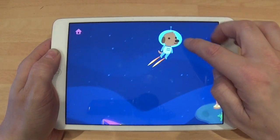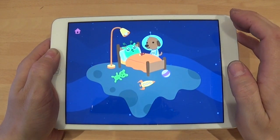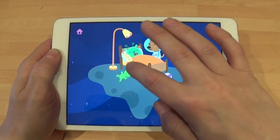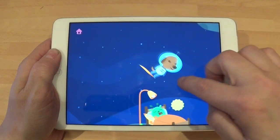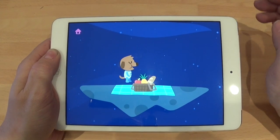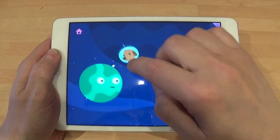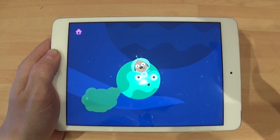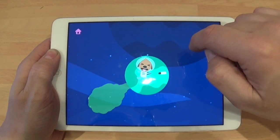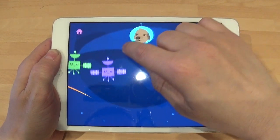Not time for sleeping, time for playing. And there's a little alien. So you can move his toys around. Go up here, and we've got a picnic. Oh, there's a planet. I think this one spins. Oh no. Cool. I'm glad he's got that out of his system.